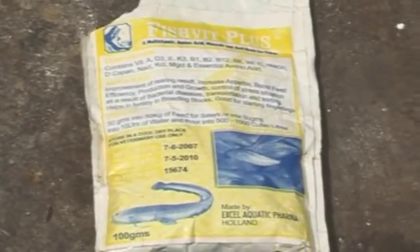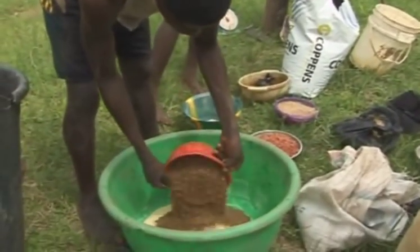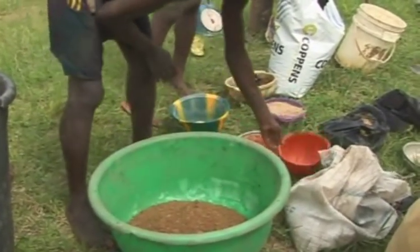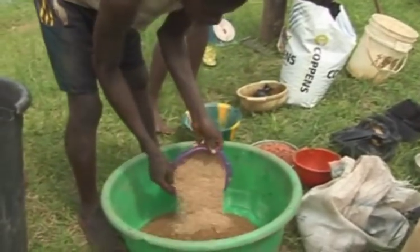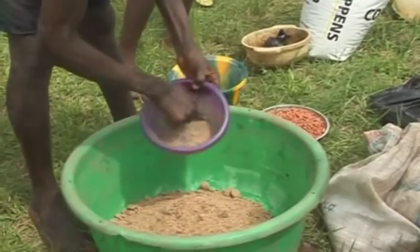The vitamin premix. This contains necessary vitamins and also a percentage of minerals. The palm kernel cake. This is a source of fat, but this will not be used until the fishes are matured and are almost ready for harvest.